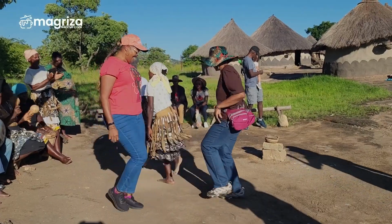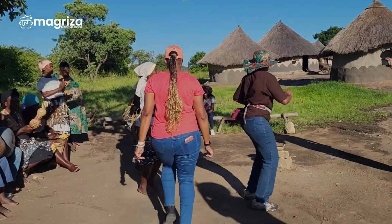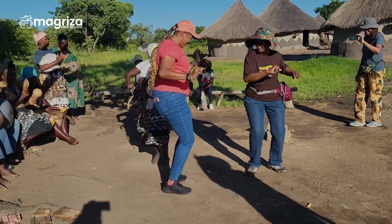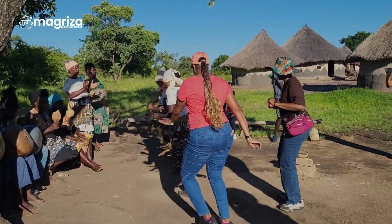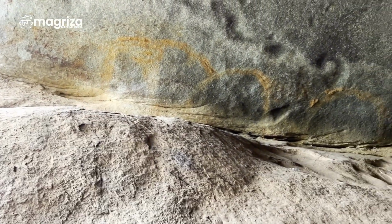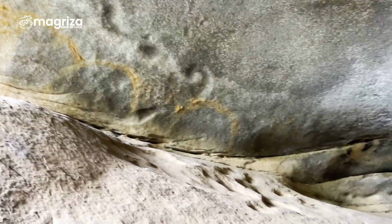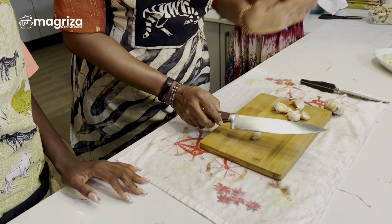Saw the most magnificent sights I've witnessed in a really long time. That was stunning. And just Great Zimbabwe in general, it's a place you should go out and see. Not enough people know about it. Every Zimbabwean must go there and see that part of our heritage and be proud. No doubt about it. And then today we have a huge feast.